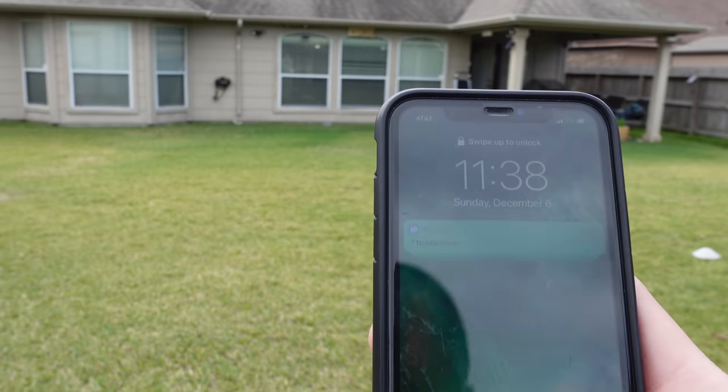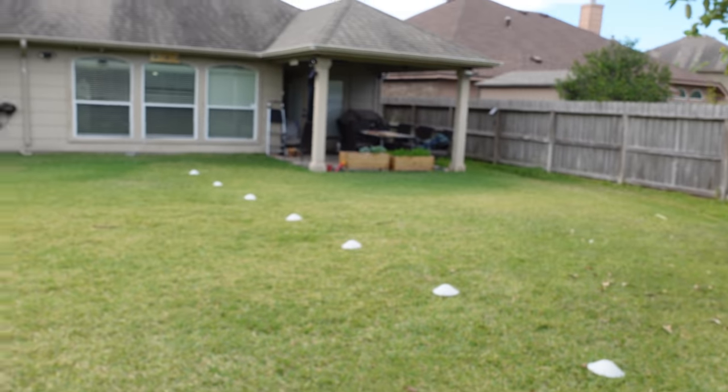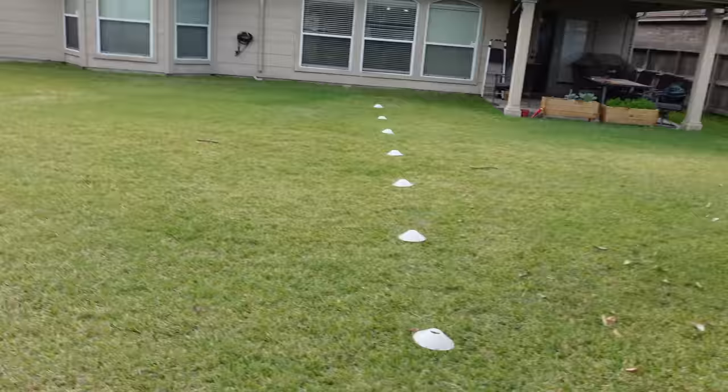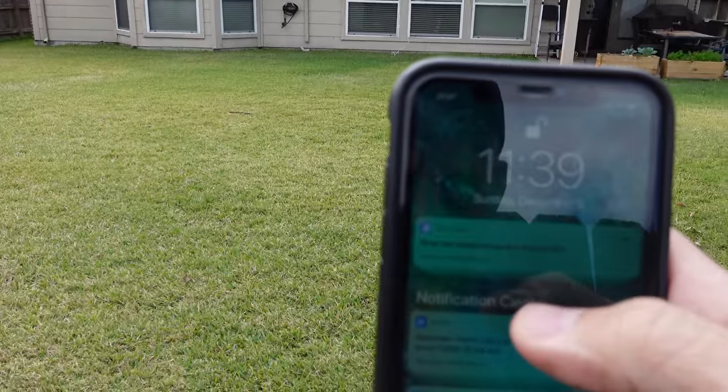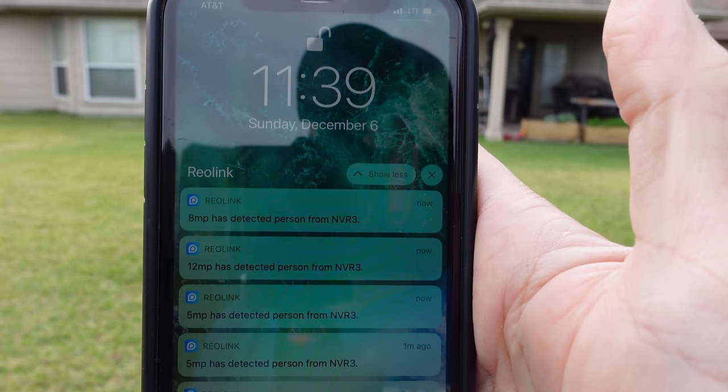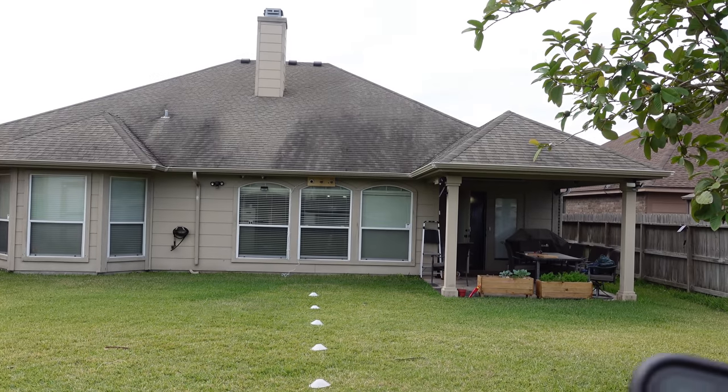Okay, I got a notification. Let me see here. There you go. See, I got detected from 3 of them at 50 feet.